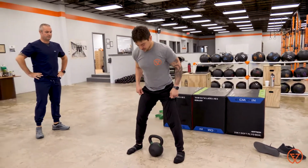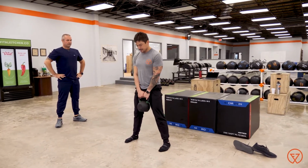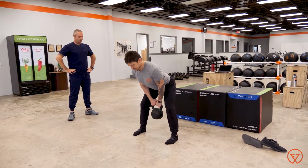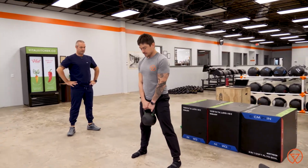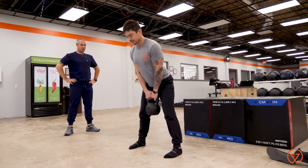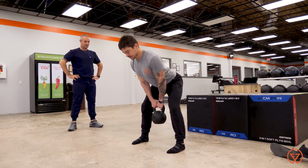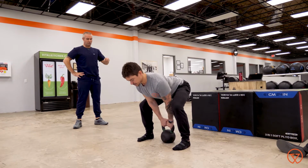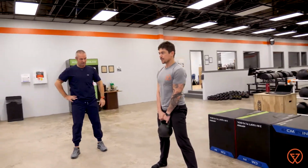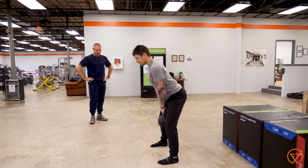There you go. Keep your back straight, your head in line, perfect. And back down. Good, slow on the way down. Slow, slow, slow. Own that movement. And this is how you will groove that movement in your brain and say, hey, I can do this. I can handle this.